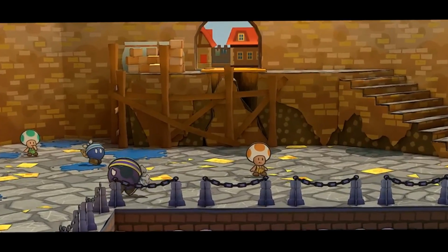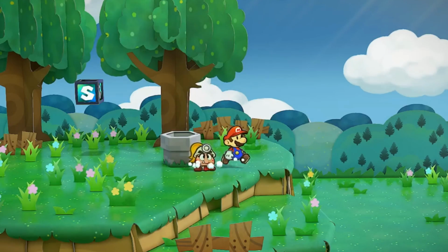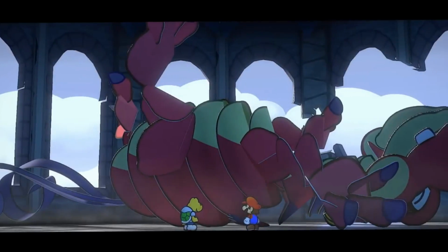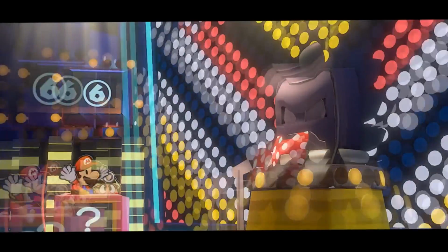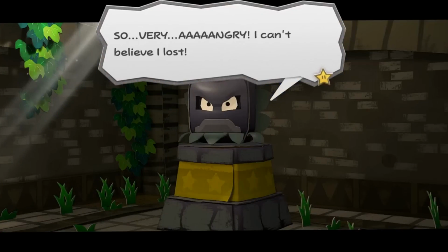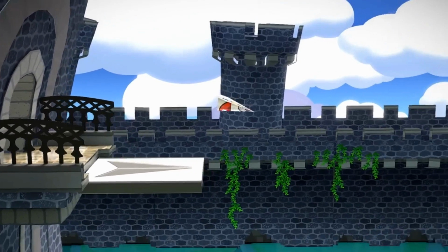Paper Mario: The Thousand Year Door for the Nintendo Switch is definitely a game that I can see holding its value and even becoming more expensive further down the line. And the reason why I think that is because the GameCube version until this day still goes for around $100. And also, this game is one of the most critically acclaimed Mario RPGs, and RPGs in general of all time. So I think this game will definitely hold its value and become more expensive further down the line.